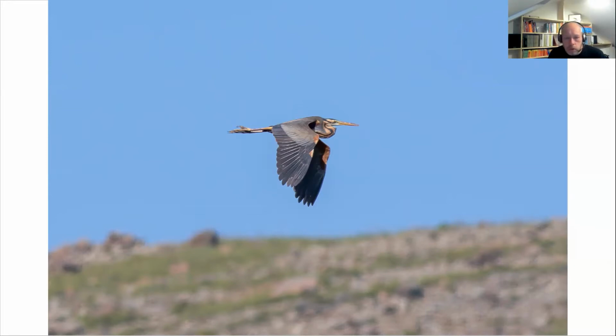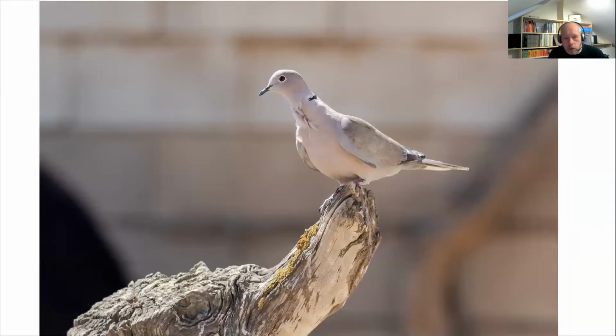So what makes a good local patch? Why is Druridge such a good local patch? Well, it's not just about the rare birds like purple herons or whatever else. Pinning down a collared dove in most years is difficult. I haven't seen a collared dove for 2 years at Druridge. And that's the challenge of patch watching. What's common to most people, some birds are really rare on a patch like Druridge.